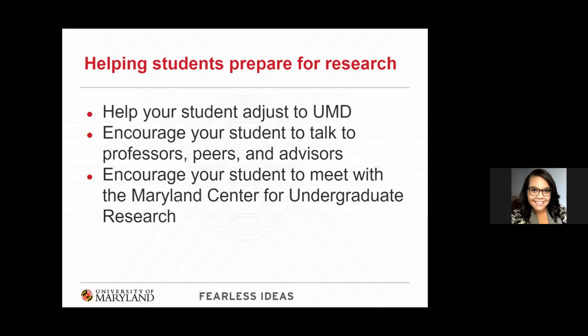Also, you can help students prepare for research by encouraging your student to talk to professors, peers, and advisors. So many students are nervous to reach out and talk to faculty members and often wait until they have a problem or a concern before going and meeting with their professors during office hours. However, some of the best relationships that students can make with professors is by going in and having conversations about research interests, about questions they may have or things that they find interesting, that can start conversations early and frequently about research.